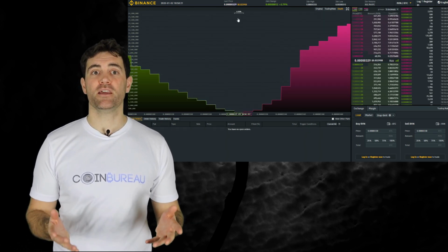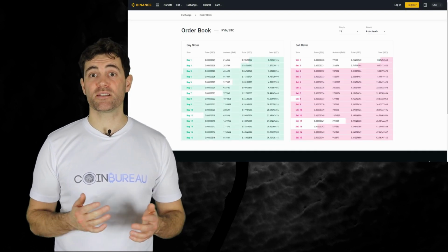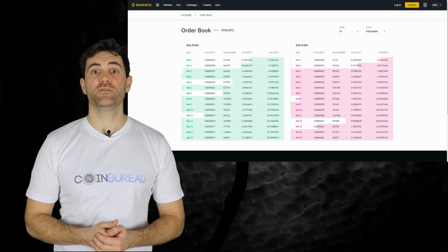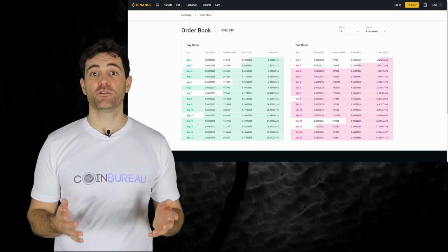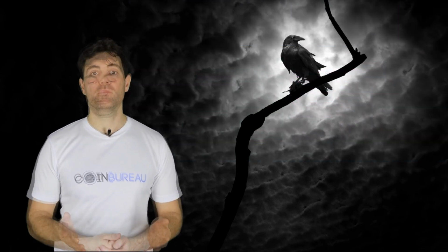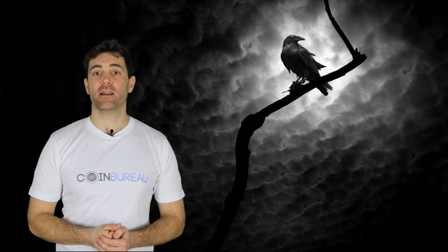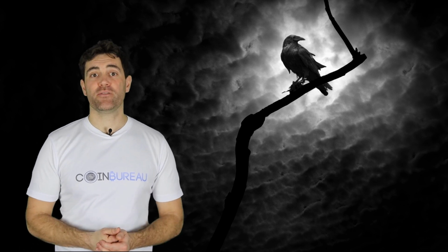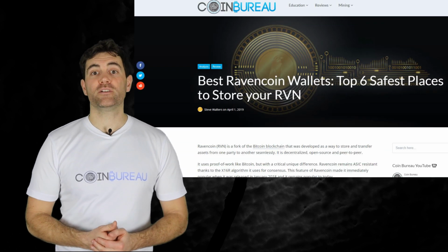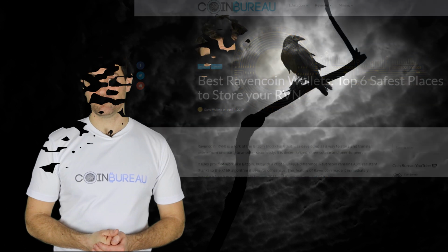You have a relatively thin bid-ask spread. You also have some pretty deep order books with sizable orders backing them. So this means that you will easily be able to buy or sell large orders of Raven without slipping the market price. And finally, when it comes to storage, your best bet is most likely the Ravencoin Core wallet, as it has all the network functionality. Having said that, there are a number of other wallets that support RVN. We've done a post on the best Ravencoin wallets, which you can find below.